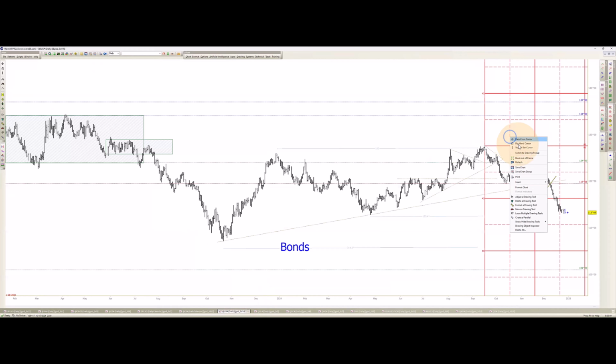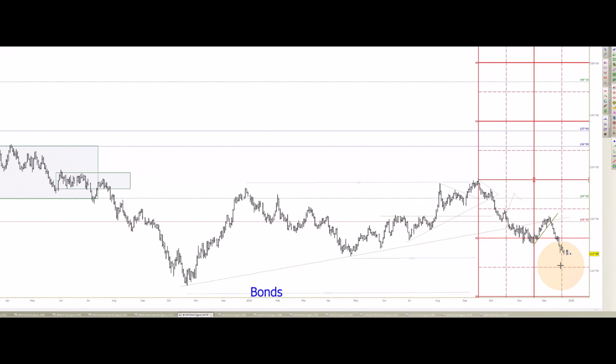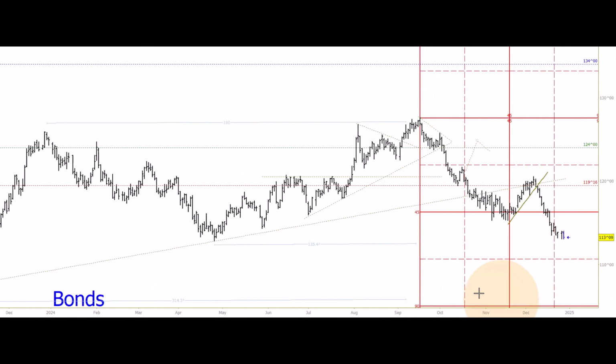Not a picture of strength, is it? No, it's a little bit weak to say. We talked about it taking out these April lows. If we get any lower, it looks like we're well on the way to do that. And 50% of the square is around 110.23. It really looks like that's where we're going, if not worse. So 90 would take out these October lows.